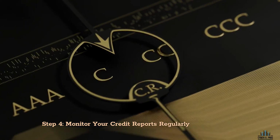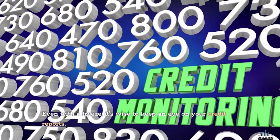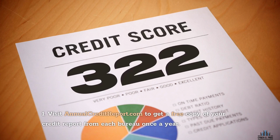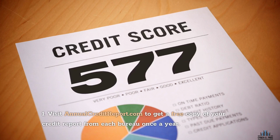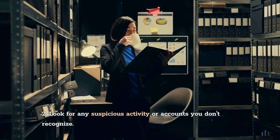Step 4. Monitor your credit reports regularly. Even with a freeze, it's wise to keep an eye on your credit reports. 1. Visit annualcreditreport.com to get a free copy of your credit report from each bureau once a year. 2. Look for any suspicious activity or accounts you don't recognize.